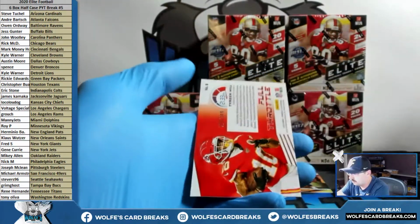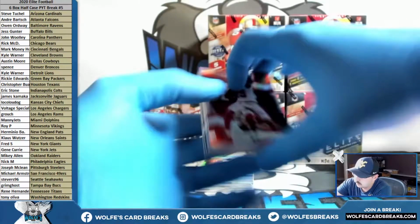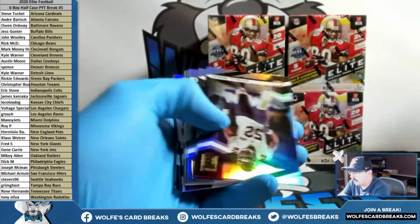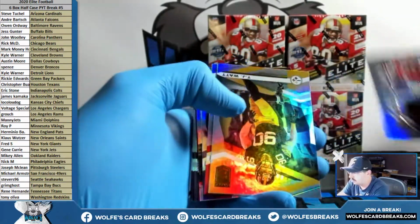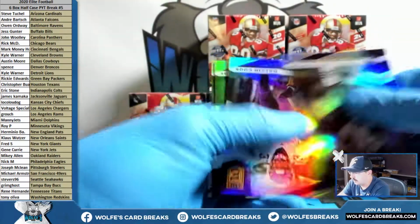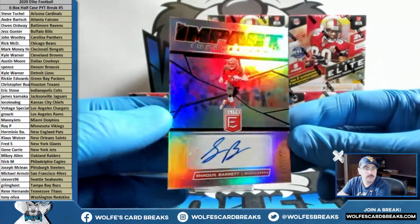Base. Number to 349, Tyreek Hill. Right on, man. J.K. Dobbins to 399. Zach Moss, which I think is Bills. Jordan Elliott to 799, Browns. Evan Ingram to 399. Barrett, number to 149, Bucks. Man, the Tampa Bay Bucks killed it, that box.